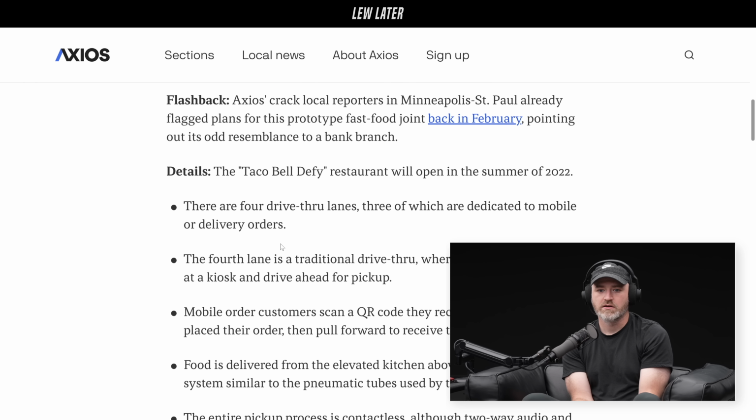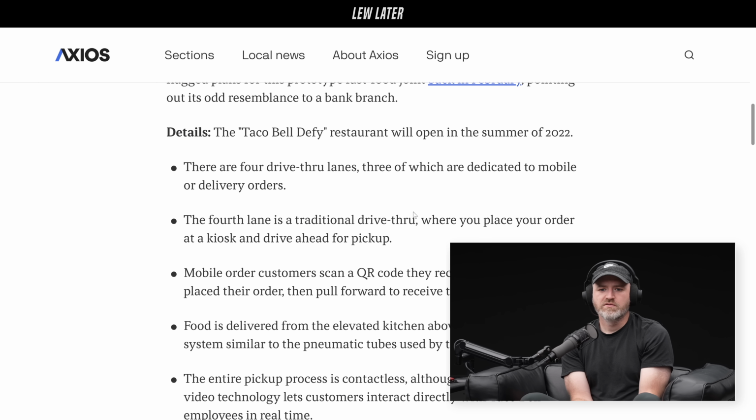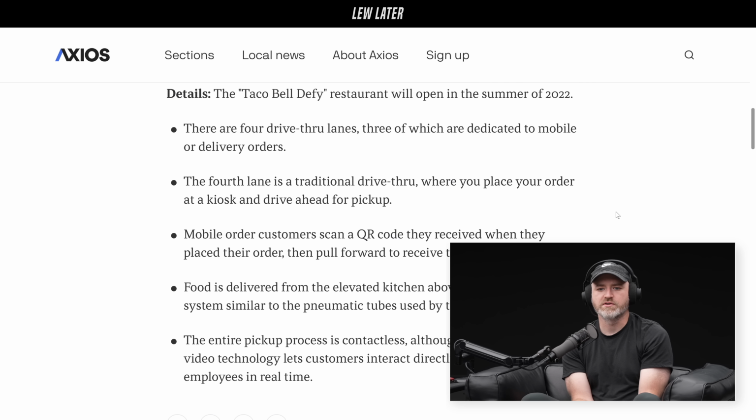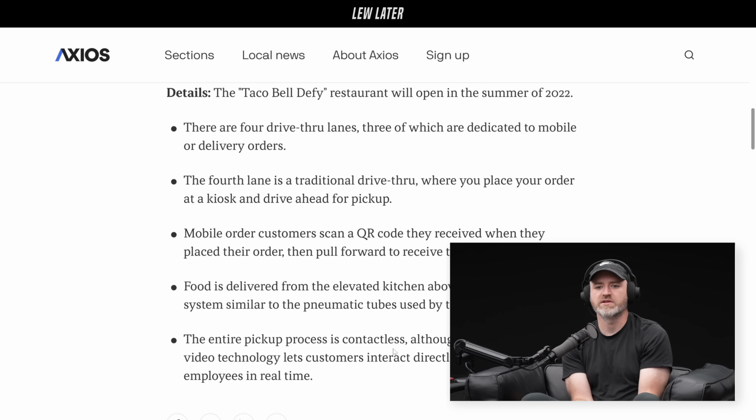There's some facts over here in this article. 4 drive-through lanes, 3 of which are dedicated to mobile or delivery orders. The 4th lane is a traditional drive-through where you place your order at a kiosk. So they're really trying to get you to order as you arrive so it's even faster. You just have a QR code you scan when you place your order and pull forward and receive the food. So it's going to be speedy. Delivered from the elevated kitchen via a proprietary lift system similar to pneumatic tubes used by those bank branches.